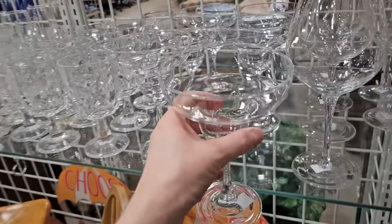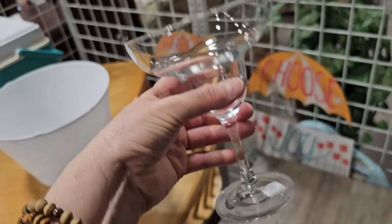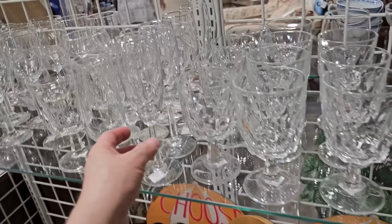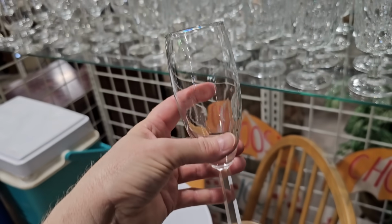And speaking of glasses, definitely check your Restore for glasses. Let's see, 75 cents each for these. Oh, and some champagne flutes. Let's see, that's 50 cents. Can you believe that?